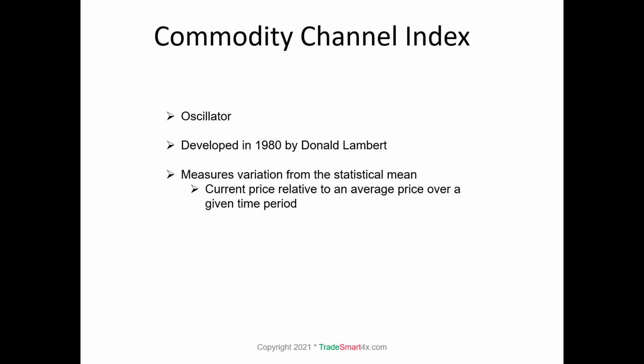or if it gets too oversold, it may revert back to the mean. Now, again, you have to understand the context. And you can use this indicator to anticipate trend reversals. And I'm going to show you some examples of that as we continue.